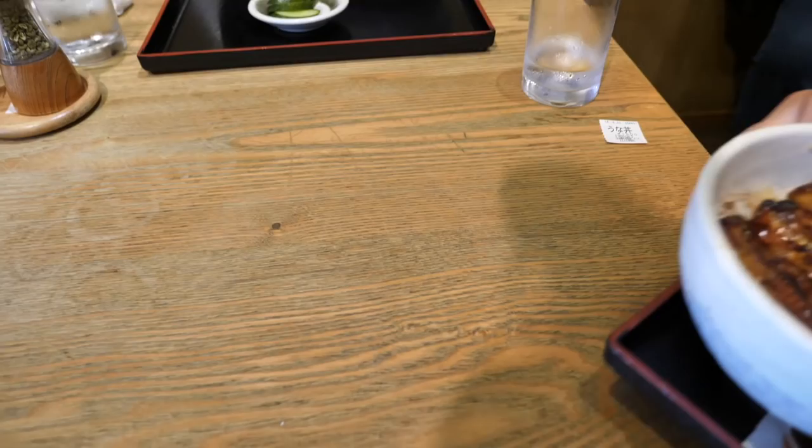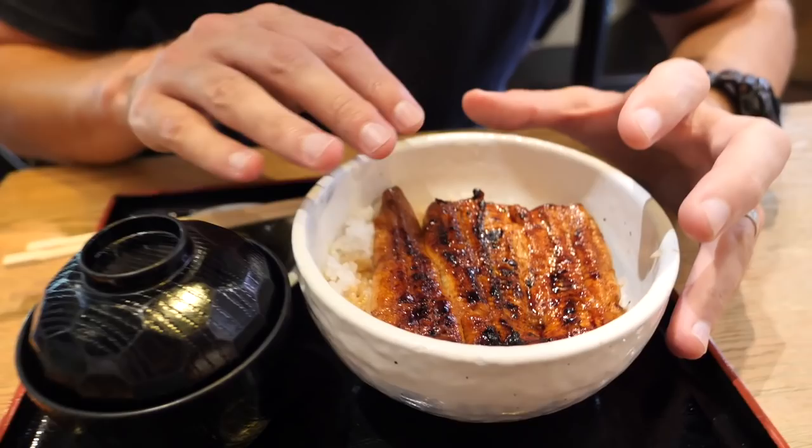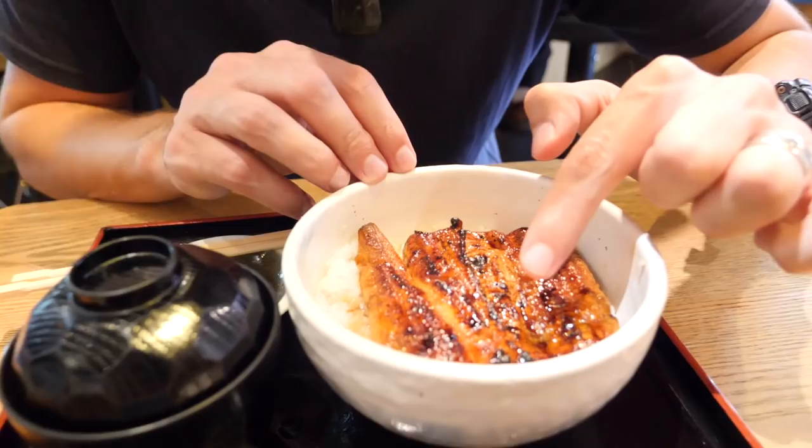Our food's arrived and it looks delicious. So this is a freshwater eel. And you can see it's been grilled, so there's beautiful grill marks on it. But what they do with this, they actually grill it and then they steam it. So they grill it, then they steam it, and then they grill it again. So it's got a three-stage cooking process. And then when they're finished, they baste it with this sauce. And you can see the shiny, beautiful sauce on there.